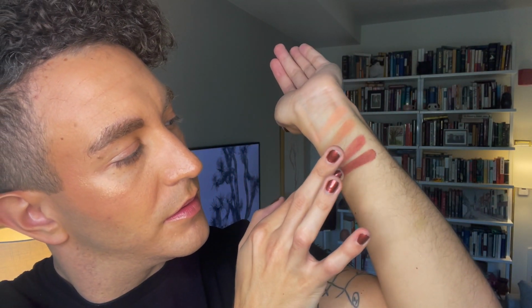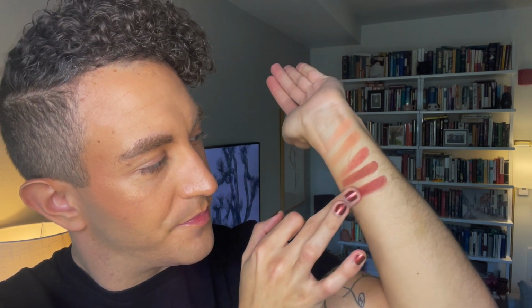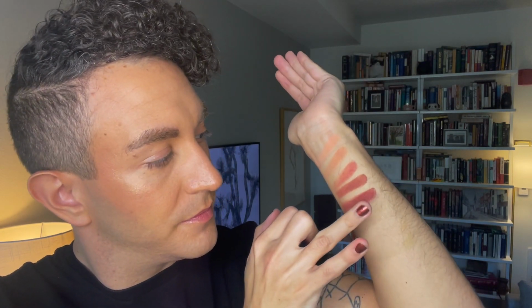That's really pretty. I will definitely use that today. That's beautiful. Also beautiful. A little more berry. That's really pretty. There's a bit of a purple undertone to that.